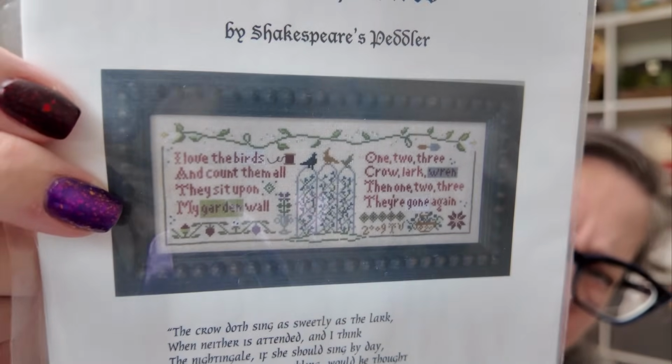Anything that says Wren, like the Wren sampler, Teresa Kogut. I'm waiting for that to come too. I pre-ordered that. And then the sunflower seed. Song of Solomon. I love the look of this, but I have no clue what this verse means. The last part, okay, so this part's really good.